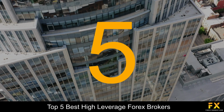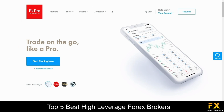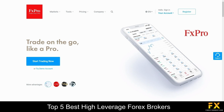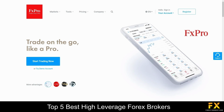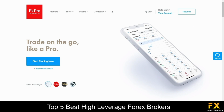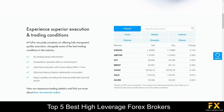Coming in first at number 5 on our list, we have FXPro. FXPro is an online, fully regulated financial broker that was founded in 2006. With its head office located in the United Kingdom, FXPro provides traders with access to top-tier liquidity and advanced trade execution. With no dealing desk intervention, over 250 instruments, 70 currency pairs, and is regulated by the FCA, CySEC, FSCA, and the SCB. FXPro specializes in services and trading through Forex, share dealing, spot indices, futures, spot metals, and spot energy trading.